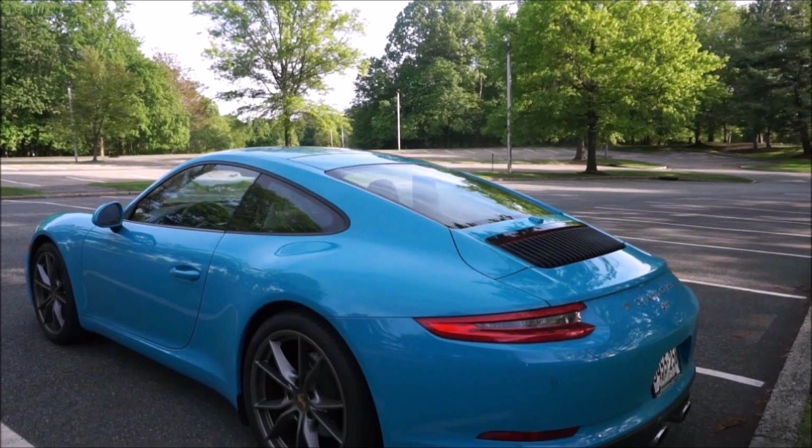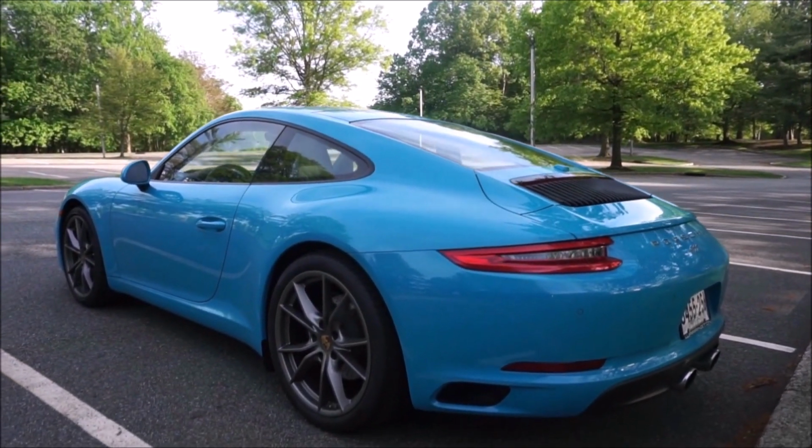So I would probably look into some aftermarket solutions at some point, because they charge a lot of money. When you get it used, it really doesn't make a difference in value. But when you get it new, it does. It's pretty pricey getting the sport exhaust.